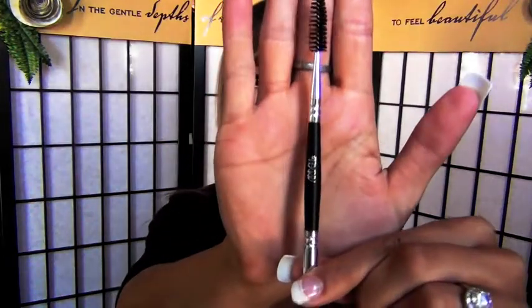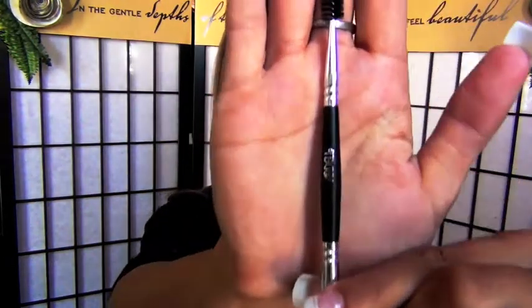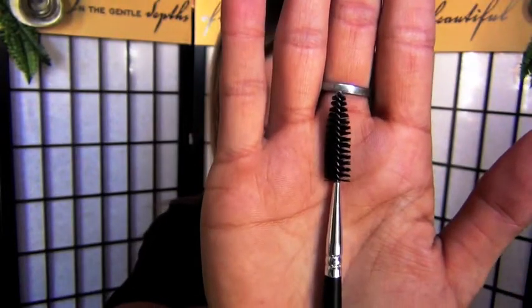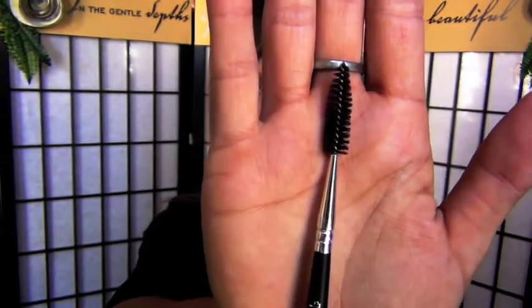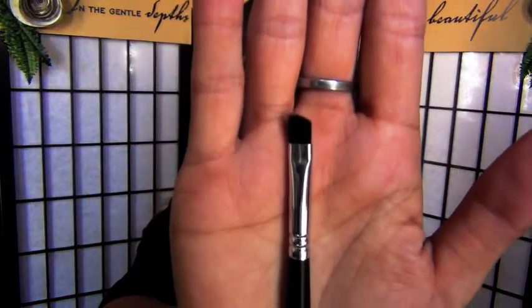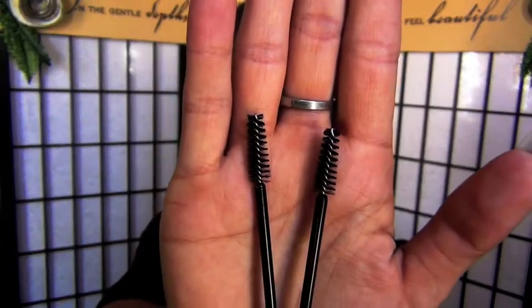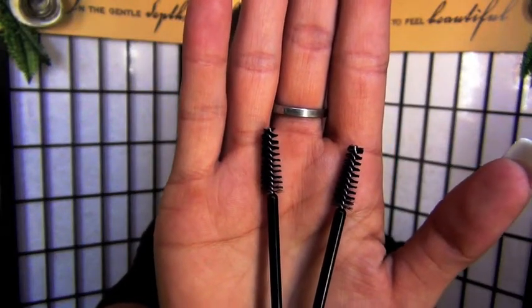And you need an angled brush, and this is the angled brush that I use. It's a dual brush. It's by Ardell. I got this at Sally's for $8, so it's got like the mascara looking tip at the end, and then the angled brush on the other side. So you can use the angled brush, or you can get these disposable mascara wands. These I get at Peels.